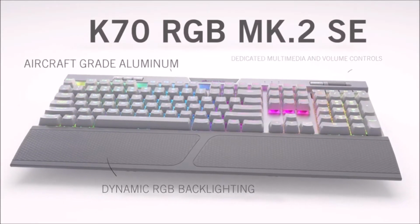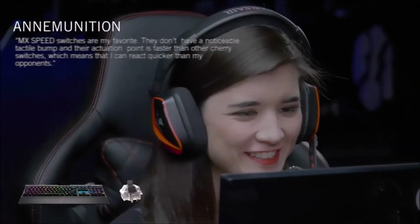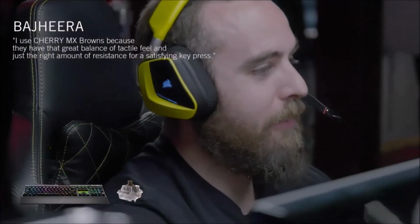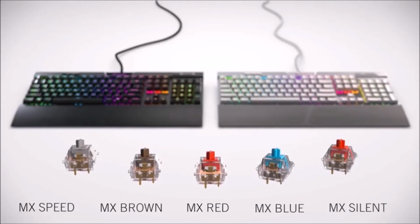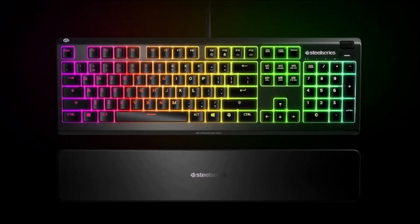Another thing that makes the Corsair K70 RGB MK2 particularly great for all gamers is that you can find it with a variety of mechanical switches, including Cherry MX Brown, Blue, Red, Speed, and Silent. There are even 2 low-profile switch versions, if you find regular keycaps to be too tall for your liking. Throw in extra textured keycaps, USB pass-through, and attachable wrist rest, and you have a keyboard that has everything you could want.